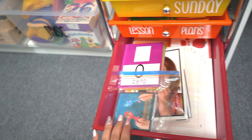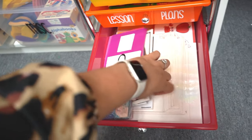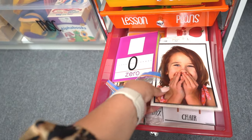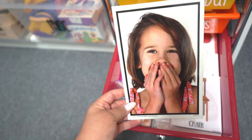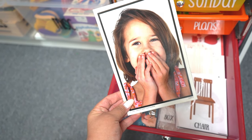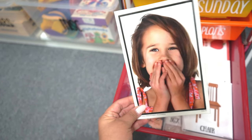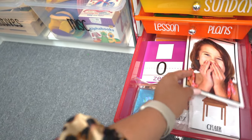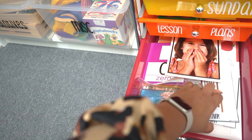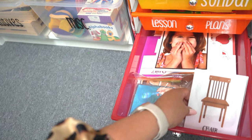So this is circle time. Here I have all of our flashcards, our number flashcards, our feeling flashcards. Sometimes we pull a flashcard and we ask, okay, what is this little girl feeling in this picture? We talk about what this little girl is feeling and if they can relate to it. It's a great way for them to interact and to express themselves.